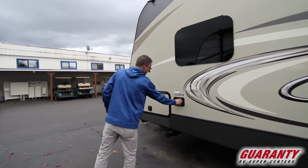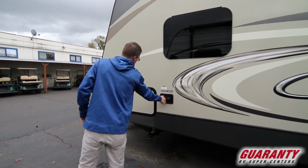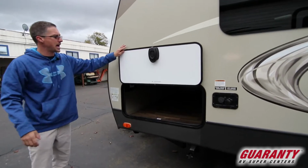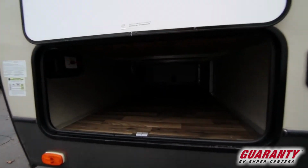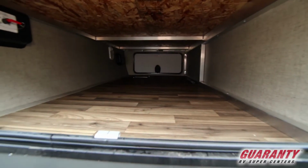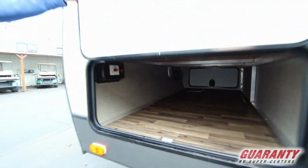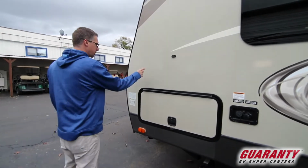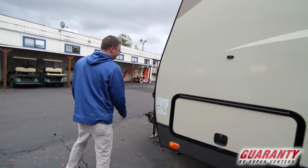Your city water connection, your fresh water, if you're going to take it with you, that's where you fill it up. Let's take a look at this pass-through storage here. Goes completely through. Lots of room in there. And it's a slam latch door on a magnet, so no little plastic clip to break over time.